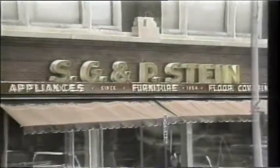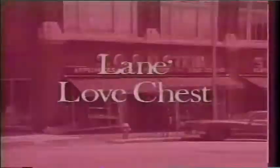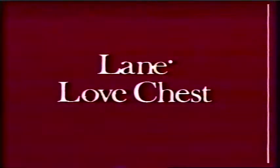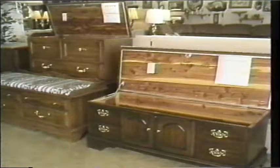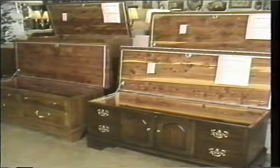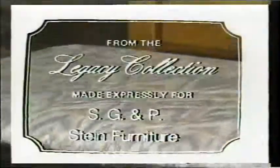SG&P Stein Furniture, a leader in fine home furnishings since 1854, is also the area's only dealer in the exclusive Legacy Collection of Lane Cedar Chests. Only a genuine Lane Cedar Chest has quality features such as a free warranty against moth damage, an aroma-tight lock, double interlocking miter corners, a specially treated interior that prevents the transfer of cedar oils to stored items, a resilient inner strip, and convenient yet inconspicuous key storage. Lane Cedar Chests. Relive the memories of a lifetime again and again from SG&P Stein Furniture in Muscatine.